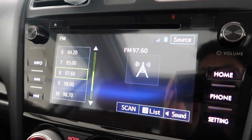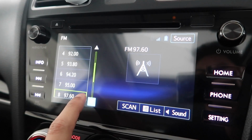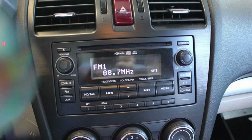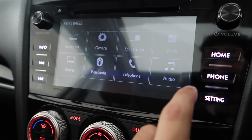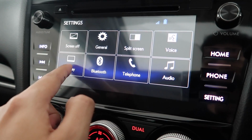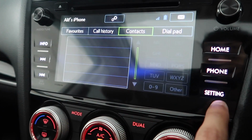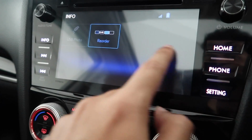The infotainment head unit has also been upgraded as compared to the pre-facelift Forester. In the pre-facelift Forester, the infotainment just looks like it came out of an old car. It's black and white, not even a color infotainment. But this one, of course, has been upgraded. It's touch screen. It works well. Maybe it's slightly laggy, but I think that's okay. It's not that bad. When you look at the interior of the car, I think it just looks quite good.